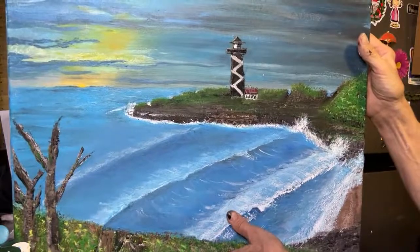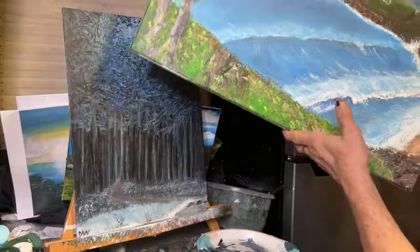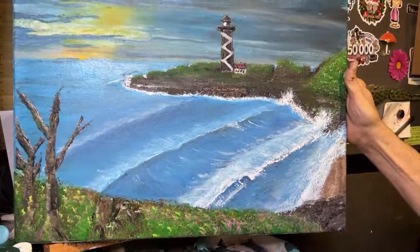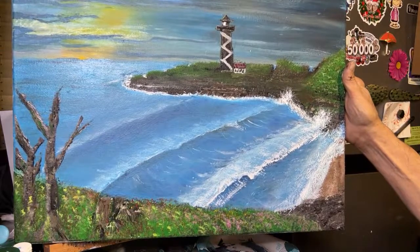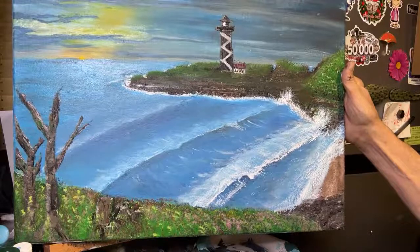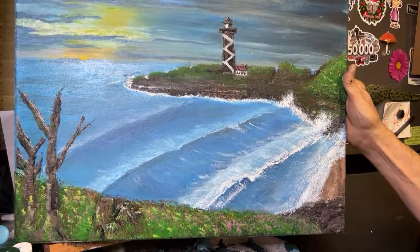Donnie wants to take this painting and put it on canvas for himself, for like a canvas print of it, so that he can keep a smaller copy of it and send this big one to his brother. Yep. Smoky Mountain Man said, I really like that one.